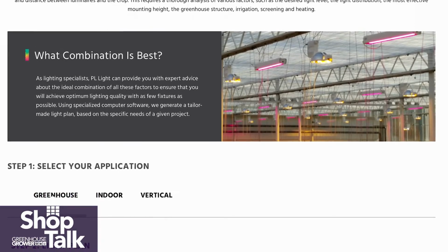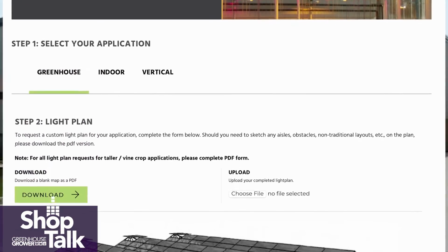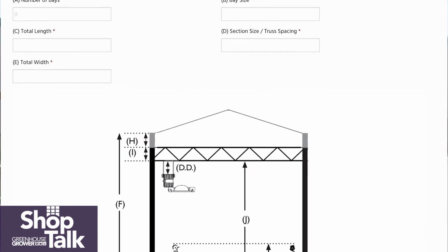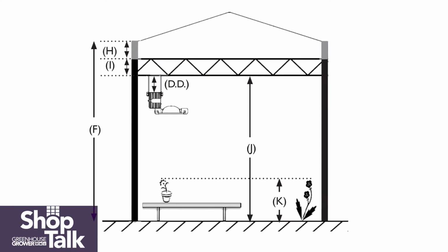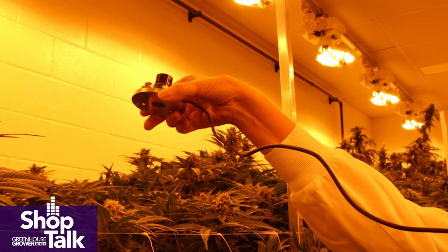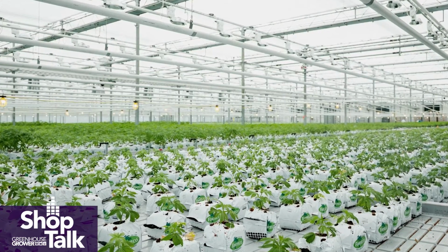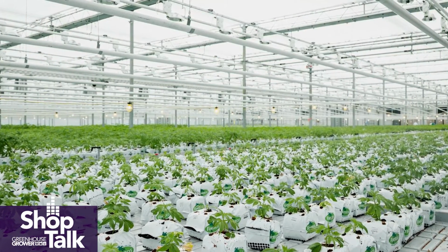A lighting plan is something that PL Light provides to all of our potential customers when we're quoting on an installation, indoor or greenhouse. And what a light plan is an engineered blueprint, essentially, to tell the grower specifically where to position the lights and the orientation of the lights, and to provide them the intensity readings, and also to provide the uniformity output so that we can ensure that the crop has a uniform distribution of light across all plants in the selected area, and thereby giving the plant growth uniformity over time as the crop is growing as well.